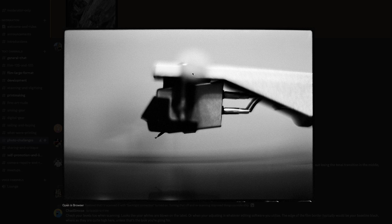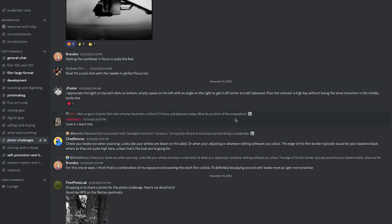Like it shows you the thing and you can kind of tell what it is. And it's like the only time I've ever seen the stylus up close. I don't know what this is called. Freaking cool. Cantilever. Needle. I want one. I'm serious, Diana. I'm gonna buy one of these from you. Call me.